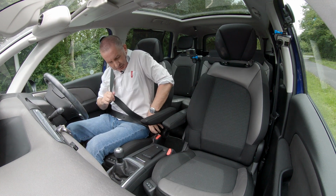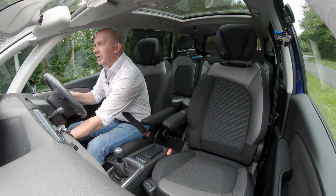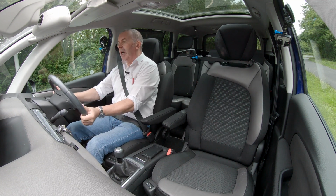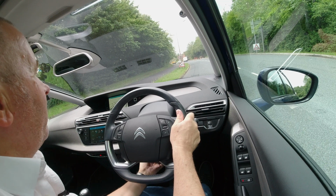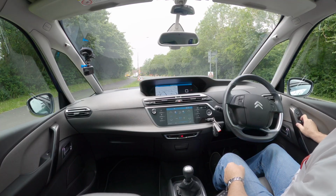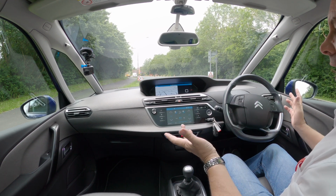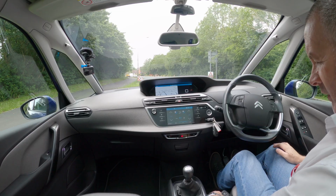Now let's just get my seat belt on here. Here we go. Height and reach adjustable multifunction steering wheel, and we've also got power folding door mirrors. It has got a really fantastic specification.